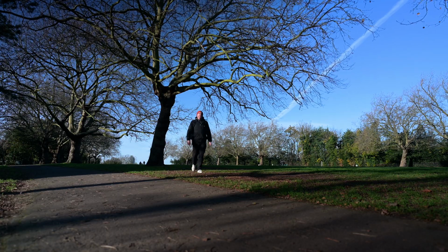We're back on the 20mm on the Z6 with IBIS on, and yeah, I love this lens for vlogging. I've got my variable ND filter in front and shooting at 1.8 at 1/50. And yeah, I love this setup.